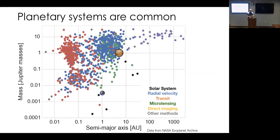Looking at the middle section, we know that stellar companions are common. So Raghavan and collaborators, in 2010, did a survey of about 450 solar-type stars, and they found that basically 44% of them were in multiple systems, two or even more stars. So we know that binary stars or higher-order multiples are common.